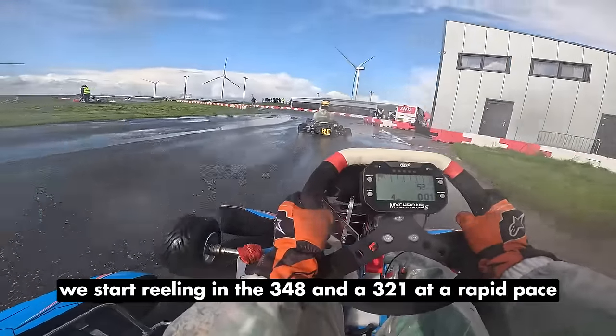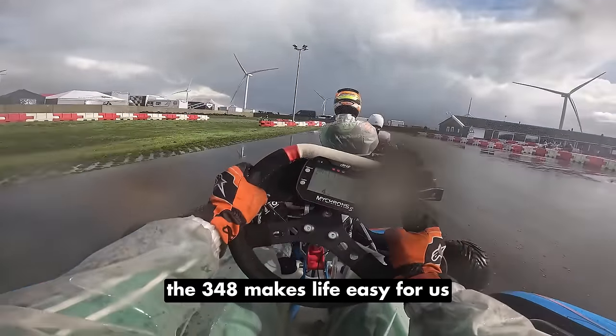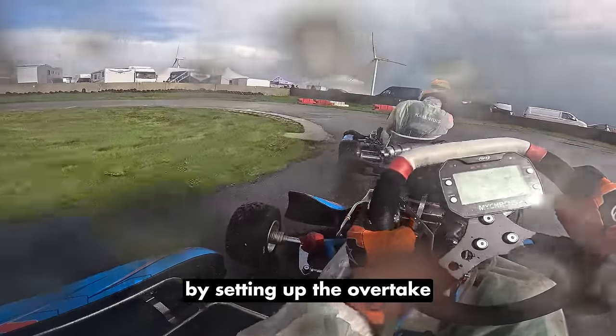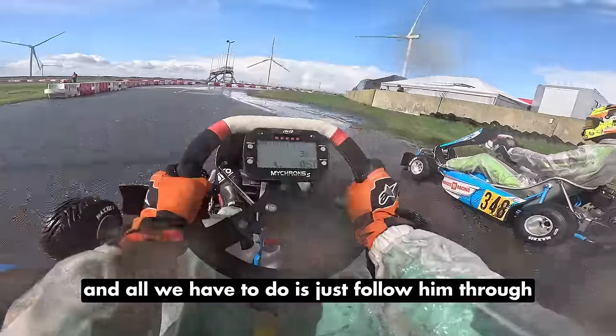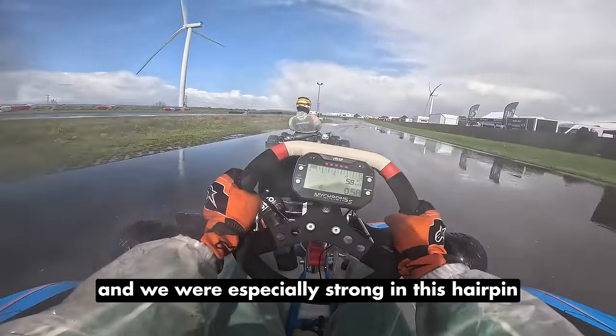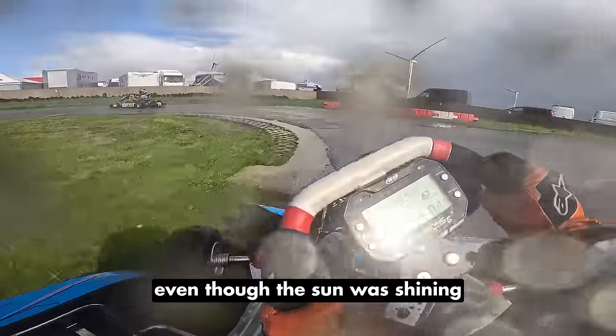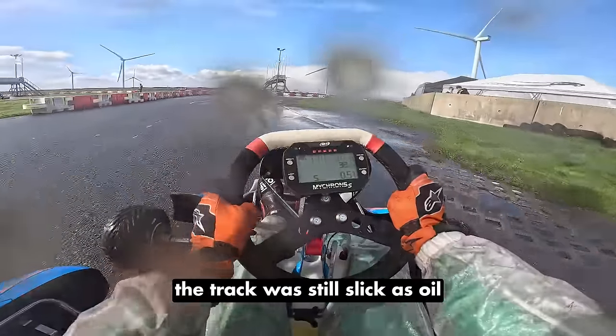We start reeling in the 348 and the 321 at a rapid pace. The 348 makes life easy for us by setting up the overtake, and all we have to do is just follow him through. It was clear that we had better pace than in session 1, and we were especially strong in this hairpin, which we also used to make our move. Even though the sun was shining, the track was still slick as oil.